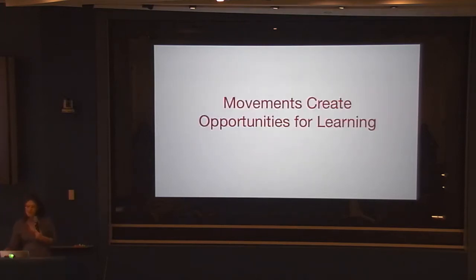So, movements create opportunities for learning. And by opportunities, I mean potential information. Without opportunities, without information, there can be no learning. So, if movements are restricted or changed because of a disability, then those opportunities for learning are subsequently changed or disappeared.